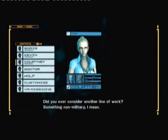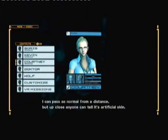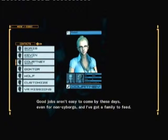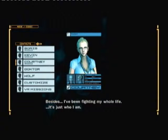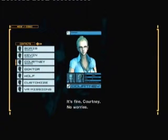Did you ever consider another line of work? Something non-military, I mean? I'm a cyborg, Courtney. What am I gonna do? Drive an ice cream truck? I can pass as normal from a distance, but up close, anyone can tell it's artificial skin. Good jobs aren't easy to come by these days, even for non-cyborgs, and I've got a family to feed. Besides, I've been fighting my whole life. It's just who I am. Sorry, I didn't mean to pry. It's fine, Courtney. No worries.